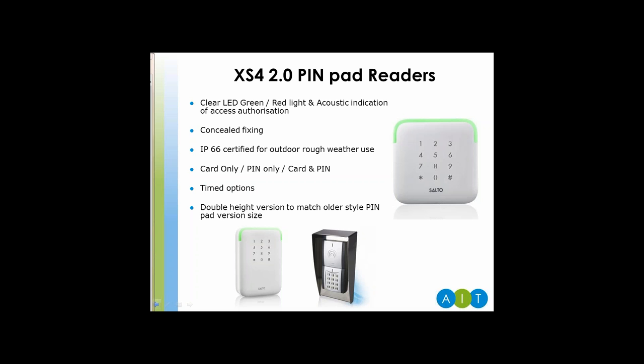And within that, you can have those as timed options. So it may be that you say during office hours, we've got a receptionist by the door, we've got security officers, whatever it may be. During those office hours, we're happy that you just present your card and come in. Outside of office hours, in order to ensure that someone in the street hasn't picked up a card and decided to make use of it, then you can say, right, after 5:30, 6 o'clock, before 8 o'clock in the morning, we want somebody to produce their card and their PIN number. So again, it's just that added little level of security there.